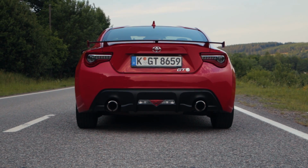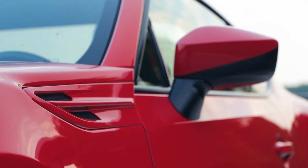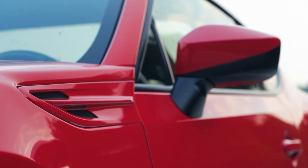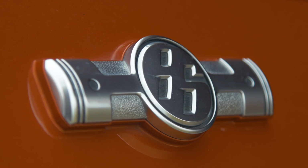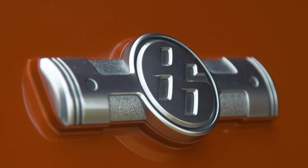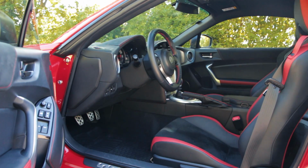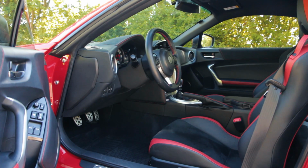running on space savers. Where you now have the fake air vents, you used to have the most awesome GT86 badge, and that is now gone. And it's not the exact same part as on the Subaru, so it's not like they're sharing this part now. They just got rid of the coolest badge on the car. Anyways, I like how they have this throwback feel in the GT86.